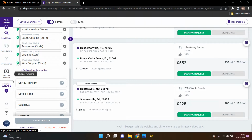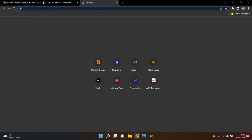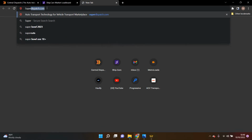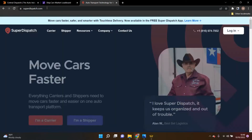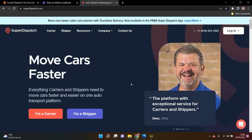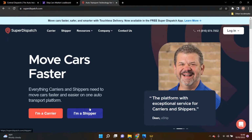Now, one that's very similar to Ship.Cars is Super Dispatch. I don't know why I capitalized that. That didn't make sense. So Super Dispatch. Now, Super Dispatch costs. Super Dispatch is $55 a month.